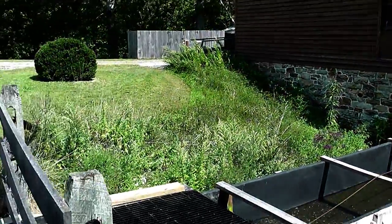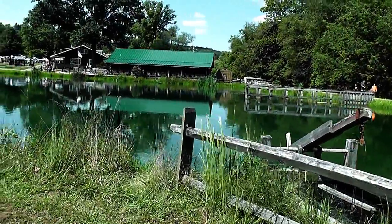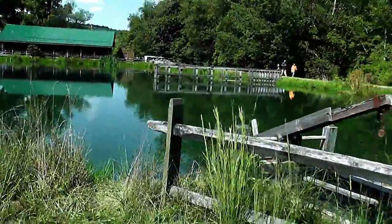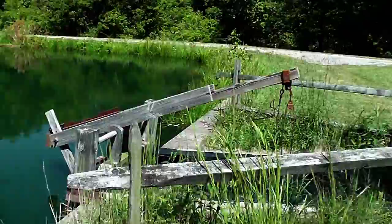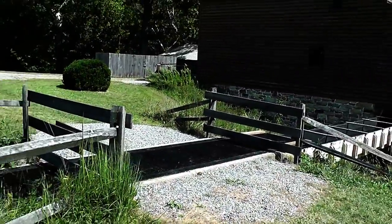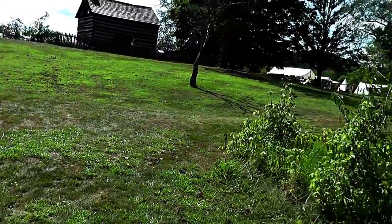And this is where the water's going in, from this little pond right here. Now, I couldn't get very many pictures. Too many people in there for what I wanted to try to give an example for. So we may be coming back to this eventually in time. But this is the old grist mill and sawmill. Now, we're going up to the old homes up here.